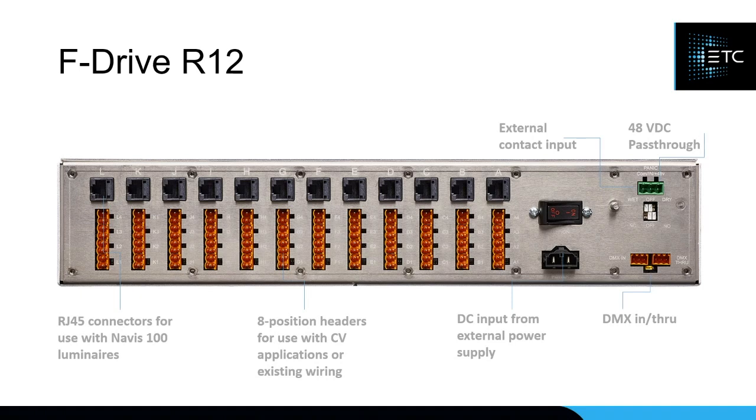We disable the use of the RJ45 connectors when using constant voltage loads, and that's to do with the amount of current that typically gets used with those constant voltage loads. You wouldn't be able to get any meaningful length away from the rack when using constant voltage. So orange connectors only, the headers for thicker gauge cable when using constant voltage loads or your own building existing wiring, and the RJ45 connectors for use with Cat6 23 gauge cable or larger, and that's ideal for using Navis 100 systems.